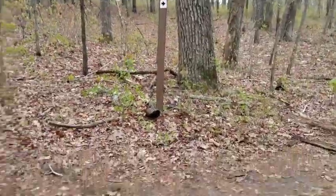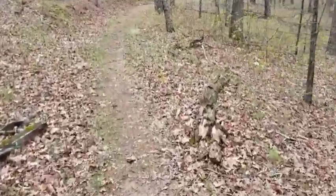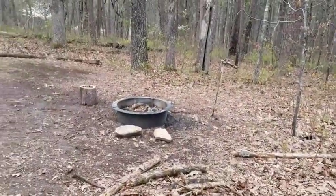All right, we are at campsite 9. And it's a little bit of a walk back to this one, so I'll edit some of it out. All right, this is campsite 9.